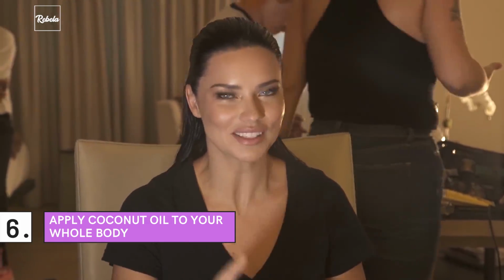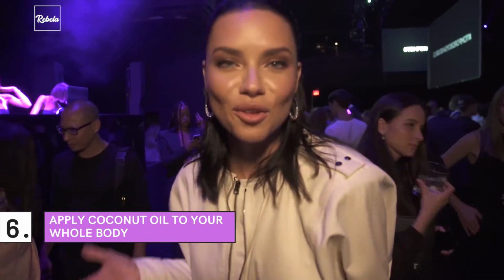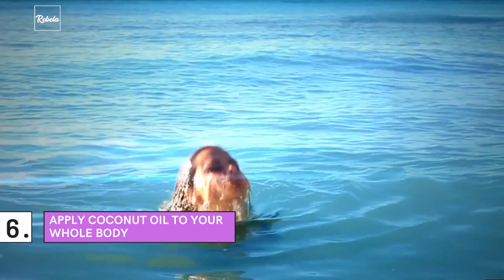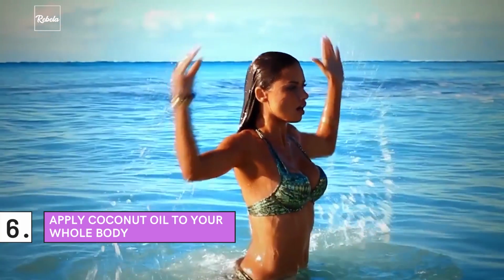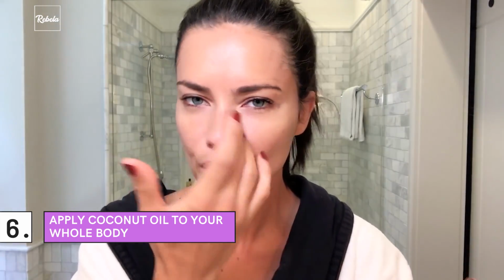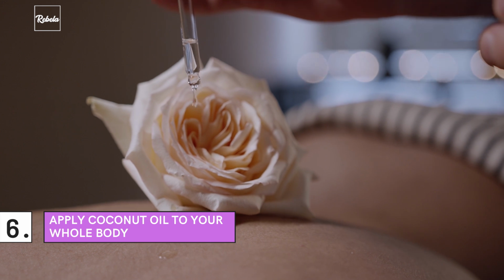To keep her skin in its best condition, what the model does is nothing super complex. She makes wearing sunscreen and keeping her skin moisturized an absolute priority. Before her modeling career, Lima admits that sun protection wasn't really as important. Sound familiar? As part of her beauty regimen, Lima likes to apply coconut oil on her entire body. Coming from someone who believes in the power of less is more, this isn't really that surprising.